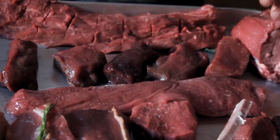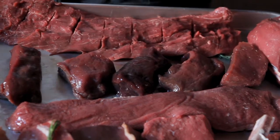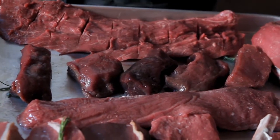Here you can have 5 different textures, all very soft, not gamey, not powerful, incredible flavor. You can test all of them in one plate. It's one of our best selling.